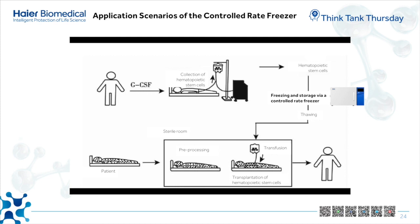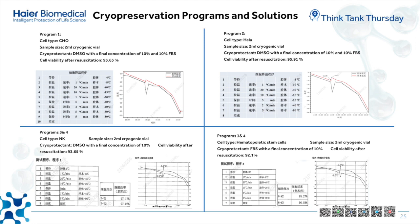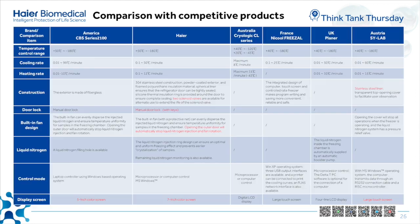is used during the transplantation of hematopoietic stem cells. From this slide, you can see some real test situations, and you will find that the cell viability after resuscitation is very high after usage of the controlled rate freezer, which proves that we can really ensure a very high sample recovery activity with our newly launched product.